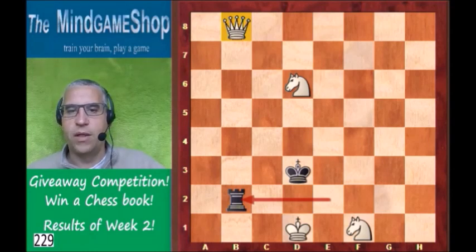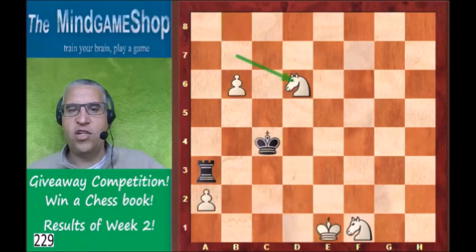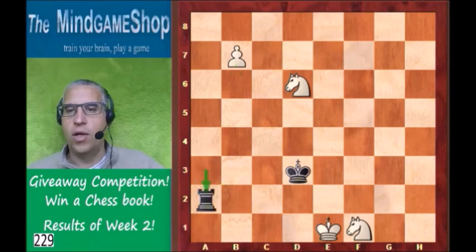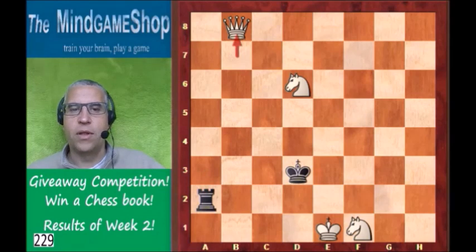Quite incredible. So let's go back. We played knight d6 check, we played king d3, we played b7, we played rook takes a2, and now we saw that promotion to a queen only leads to a draw. Is there something else we can do? Yes, there is. We can promote to a rook. And suddenly it is white who wins.